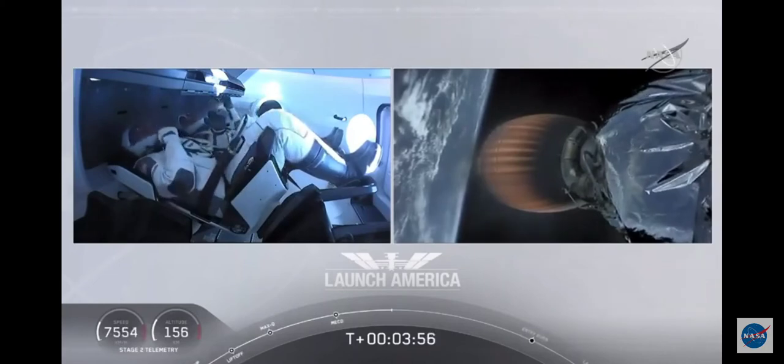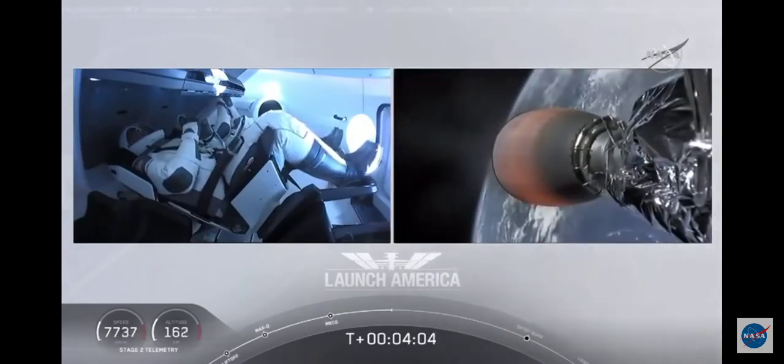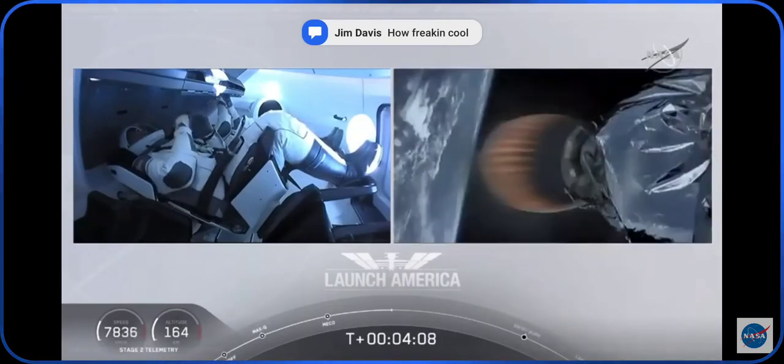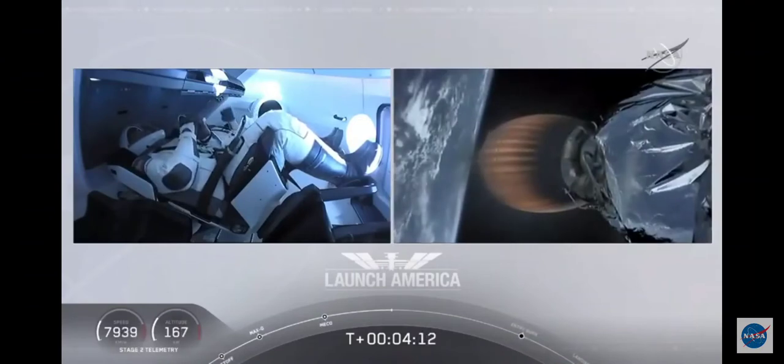Acquisition of signal in Bermuda. SpaceX Dragon, nominal trajectory. All right, here in nominal trajectory, so Dragon is pointed in the right direction, continuing to make their flight uphill. Heard acquisition of signal Bermuda. That's one of the other ground stations that they're using to get telemetry and data back from this spacecraft.